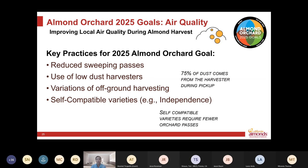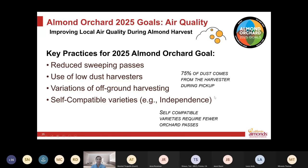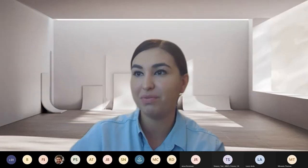And then also looking at self-compatible varieties like the Independence, hopefully only one shake, but you may have to do two shakes with some stick tights. But then also, you know, looking into what we can do with our water and everything like that to make sure our air quality is better during the harvest. All right, I think I'm going to pass this back over to Jesse, and then Jesse can touch on any points that he would like if I missed any, and then give it over to Miranda.